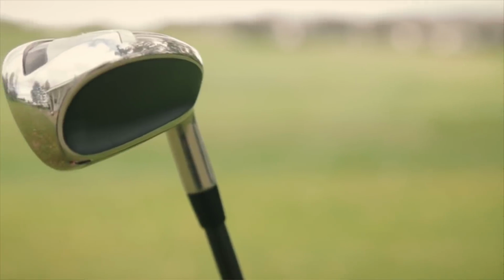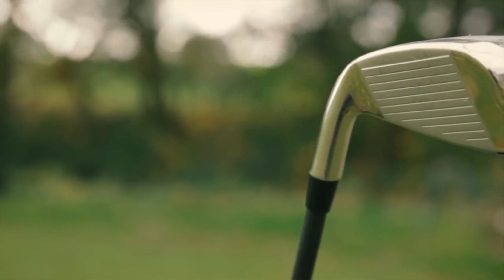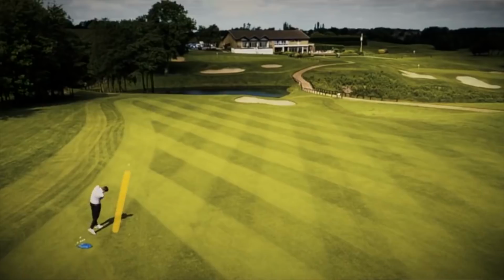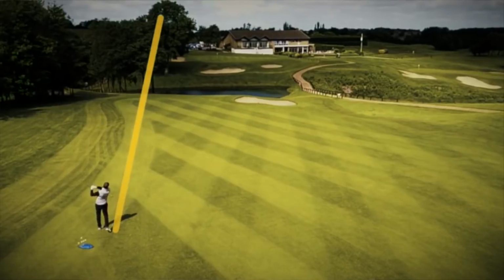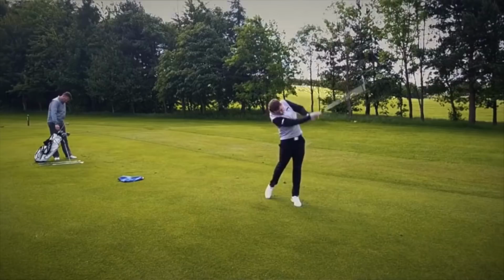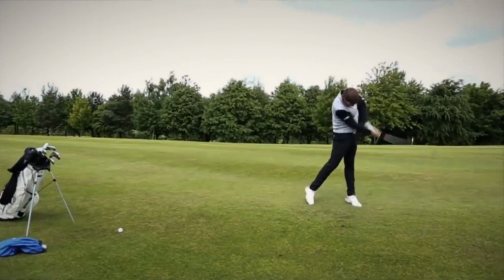Okay, so in at number 10, I've gone for the Cleveland Launcher HB iron. Like I say, this is in order, if you like. I'm not trying to say that this is taking anything away from this Cleveland club, but of all the irons that I tested here, this is probably the one that I'd be least likely to choose to take out onto the course. And that's probably just because of the style of club that it is.